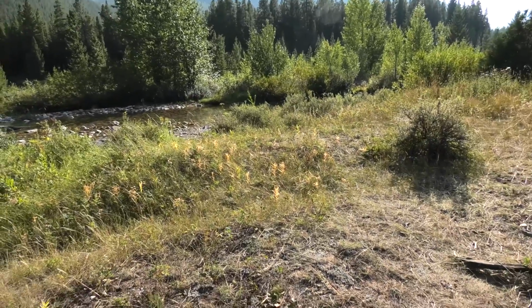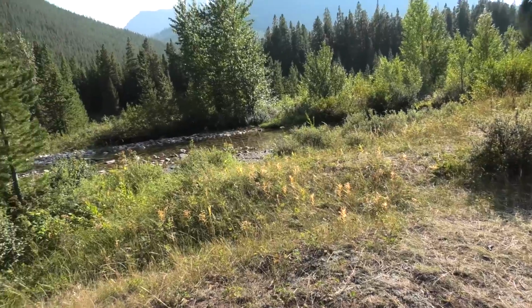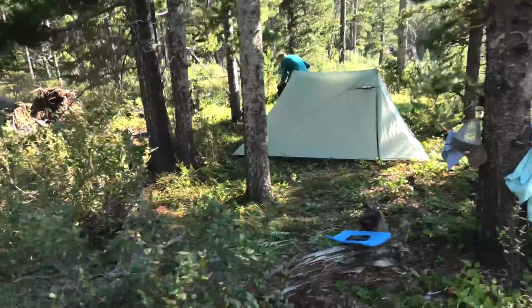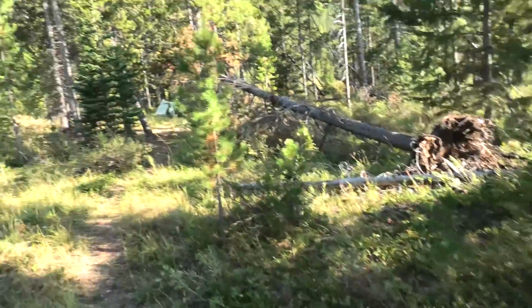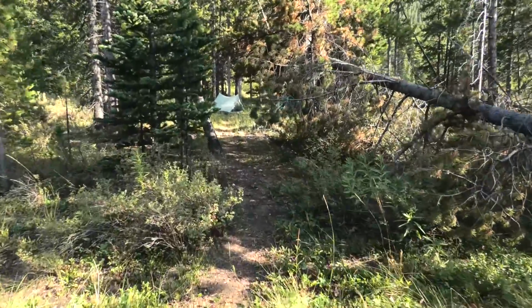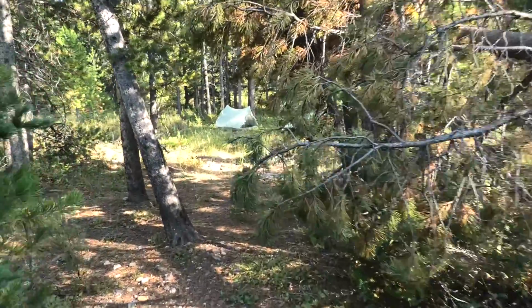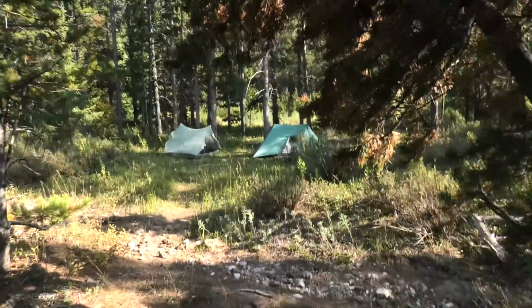And the three of us, I think, are going for maybe a swim in a few minutes here. I'll show you the tents here in a second. John found a spot here in the trees. Stuart and I are further back in these trees. A little close together, but they'll work.